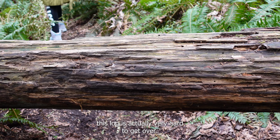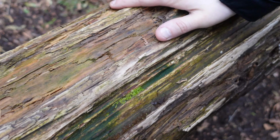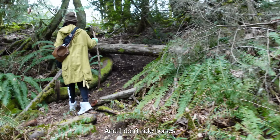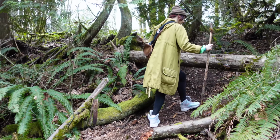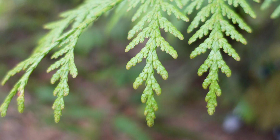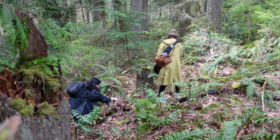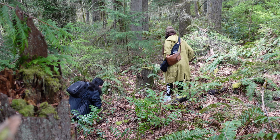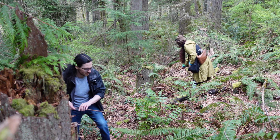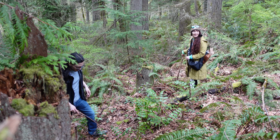This log is actually very hard to get over. Let's see. Oh my gosh. It's like riding a horse. I don't ride horses. You can also just plant a bunch in one spot and next year just come back. A lot of critters down here, a lot of features. I got a stick. Yay. It's a good size stick.